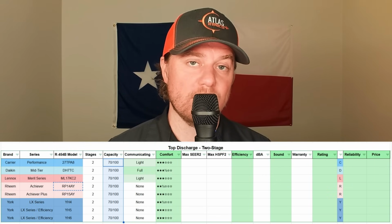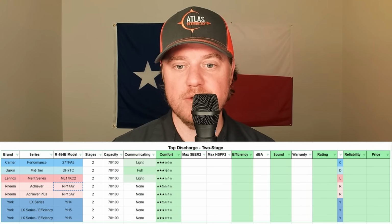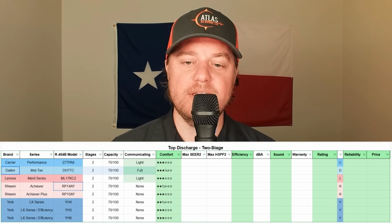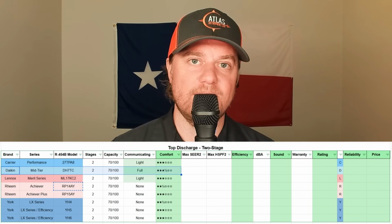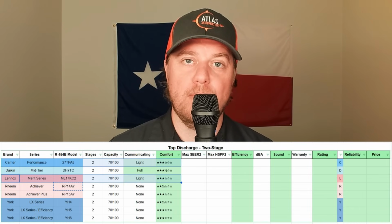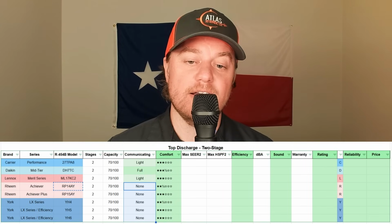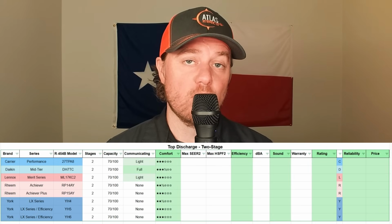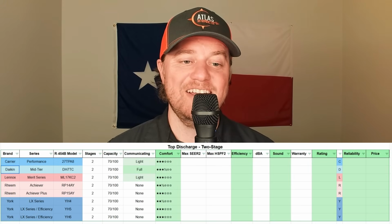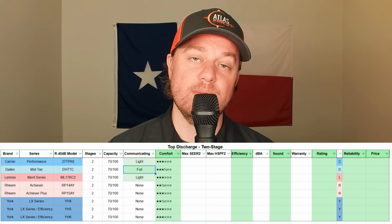at 100% working capacity. And when it comes to how the indoor and outdoor units talk to each other, the Daikin 2-stage system is the only one that is fully communicating. The Carrier Performance and Lennox Merit systems both have lightweight communicating. And as far as I know, all these other units are non-communicating. So when it comes to the overall comfort that these systems can provide, Daikin is going to be slightly better than everybody else because it is a fully communicating system.